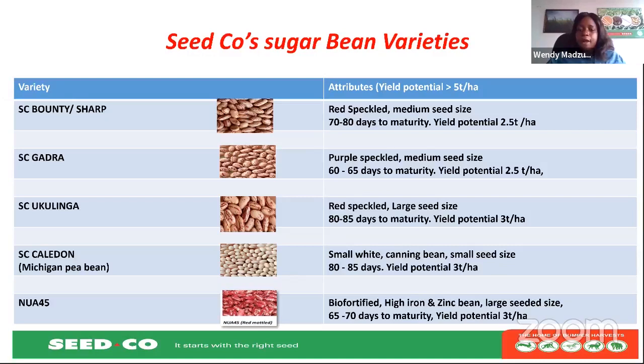We also have bonus as well in our product portfolio. So we have a wide range of varieties that you can choose from. Suffice to say that SeedCo is the one-stop shop for all your seed choices and your seed purchases.